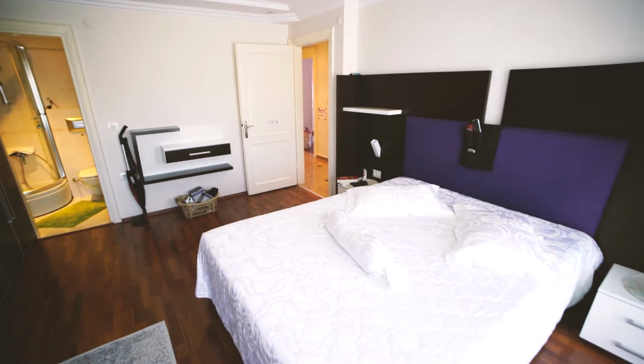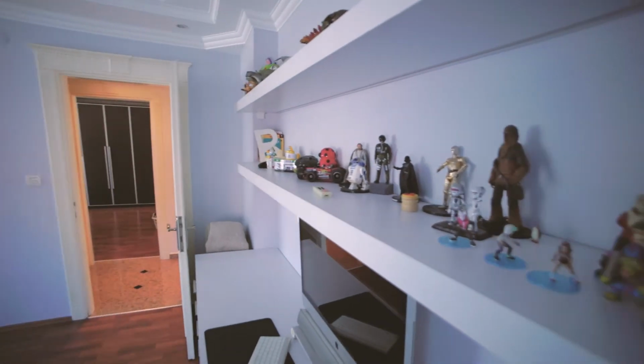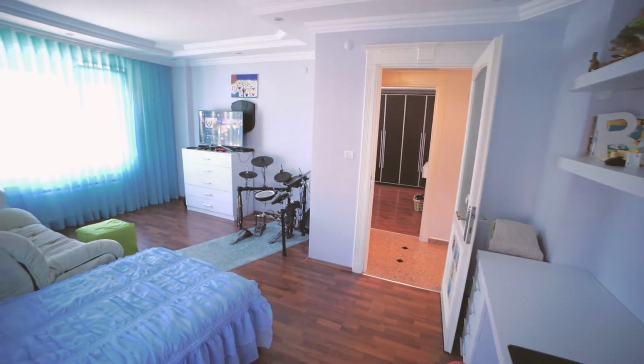It is almost impossible to find an apartment this big with a sea view at these prices, so in any case, this apartment, which is suitable for 3 citizenships, is a catch.